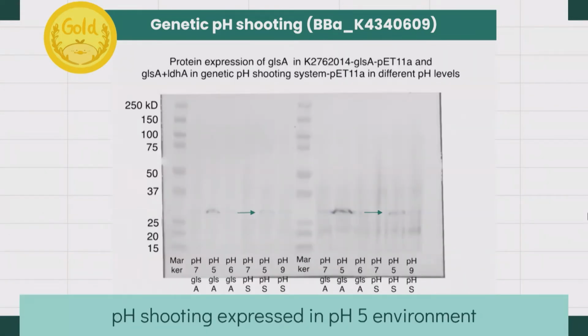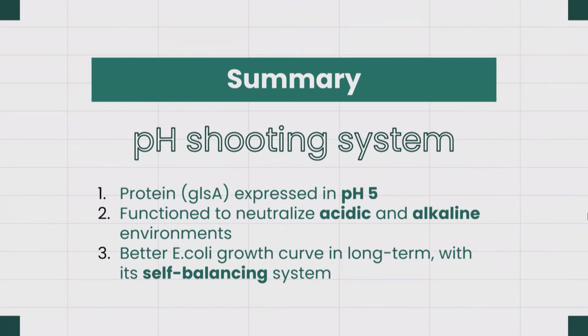Moreover, there is a clear band in the Western blot experiment of the pH shooting system at 30 kDa. As predicted, it is clear that the GL assay in the pH shooting system in pH 5 expresses the best. Overall, GL assay expresses in pH 5 and the pH shooting system functioned to neutralize acidic and also alkaline environments. It also has a better E. coli growth curve in the long term with its self-balancing system.